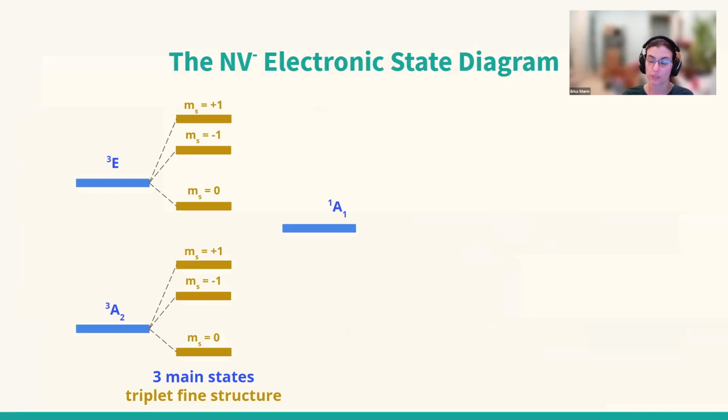This is called an electronic state diagram, and it's basically different levels that electrons can populate. If you remember from your high school physics class, you had to populate a bunch of concentric rings with electrons, you would start at the innermost level and populate upwards. In a similar capacity, that's what you're looking at here.